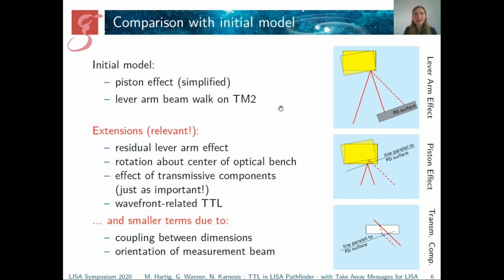During my PhD, I added several other extensions to this model. First of all, I added the full lever arm effect, which does not only result in a beam walk on the second test mass. And also, the piston effect is much more complex, especially when rotating about the center of the spacecraft, and we hence have a large longitudinal offset between the point of reflection and the point of rotation. I also added the effect of transmissive components along the beam path, and this effect can have the same magnitude as the piston effect.